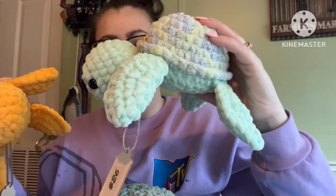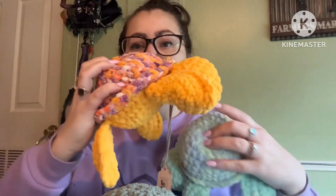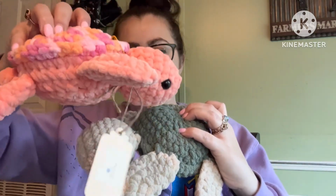Next up, I made fairly large turtles, and I did sea turtle and box turtle. Some are different in size. I've got this green one I'm charging $26 for, and this yellow one that I'm charging $28 for. This is also another $26 one. This one's a $24 one.